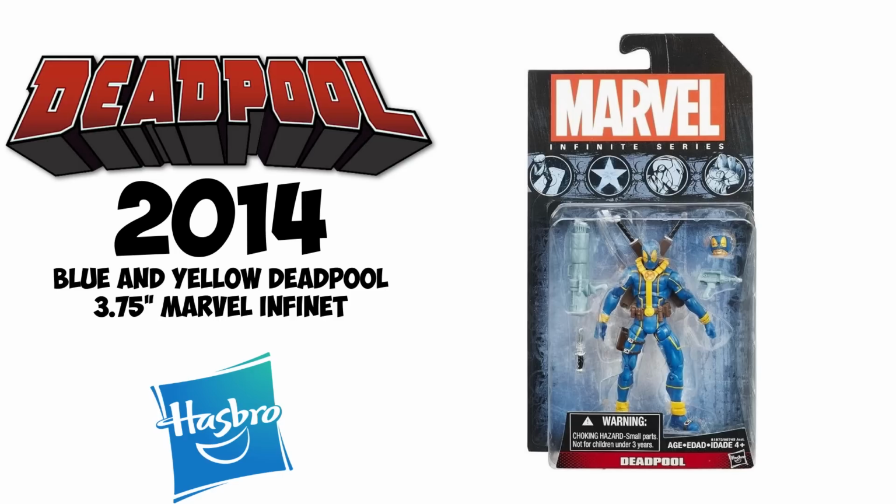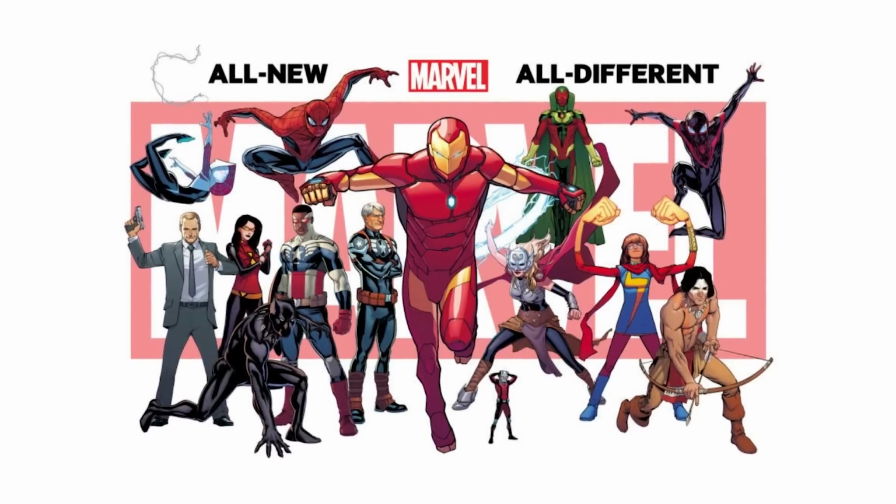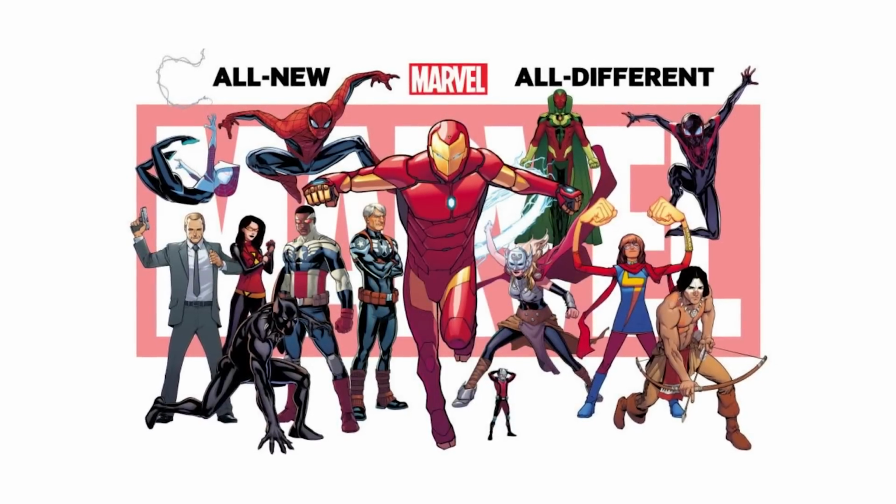During this time period, we also saw Deadpool don a blue and yellow costume in Deadpool number 27, which is what the 2014 Infinite Series 3.75 Blue Deadpool is based on. Then in 2015, we got All-New, All-Different Marvel, which was the 2015 rebrand of Marvel. Again, but different. While not an official rebrand, Hasbro did make a pretty obvious shift in focus around this time as well. Because during this time, they really shift their execution from not even caring about the 3.75 Marvel Universe to really focusing on the future.